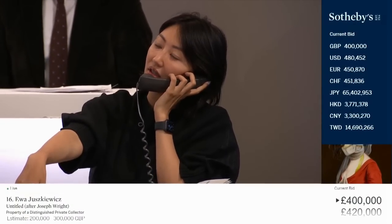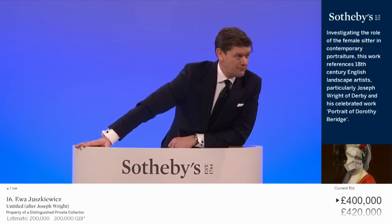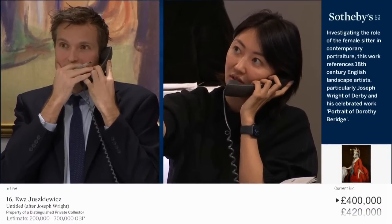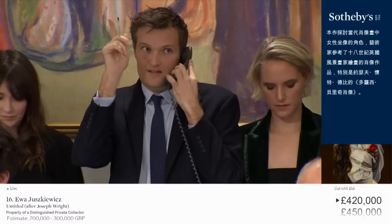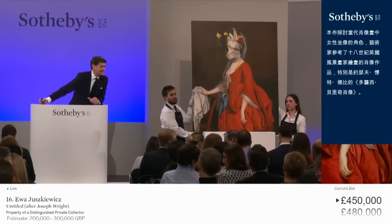Try to crack on here. At £400,000, still with Fergus. Would you like 420? Fair warning, I'm selling to Fergus. 420, thank you very much. Fergus, next one's 450, please. It's at 420, 450, thank you, at 450. Back to you, Jen. Would you like 480 is next, please?